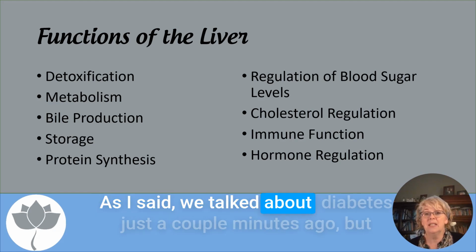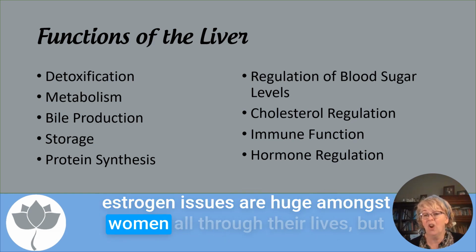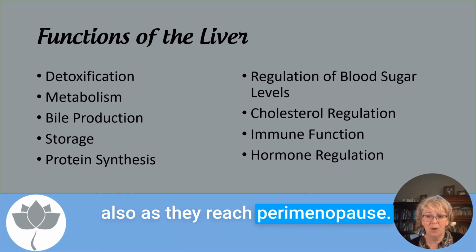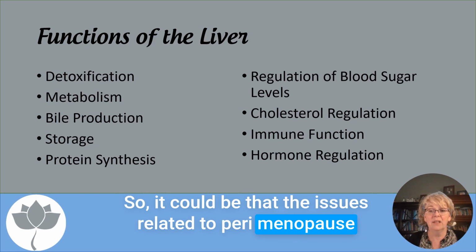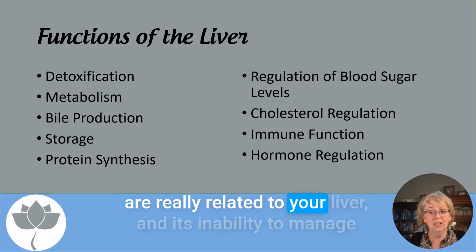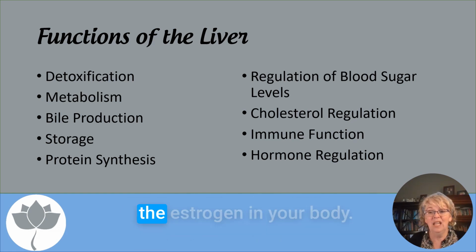As I said, we talked about diabetes just a couple minutes ago, but estrogen issues are huge amongst women all through their lives, but also as they reach perimenopause. So it could be that the issues related to perimenopause are really related to your liver and its inability to manage the estrogen in your body.